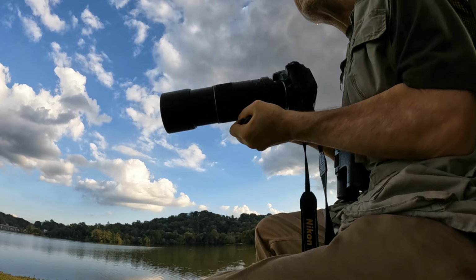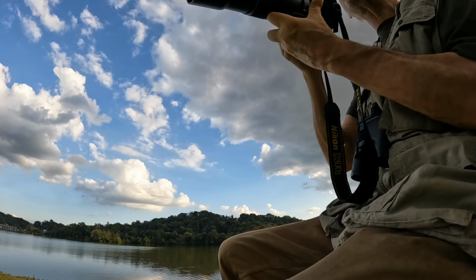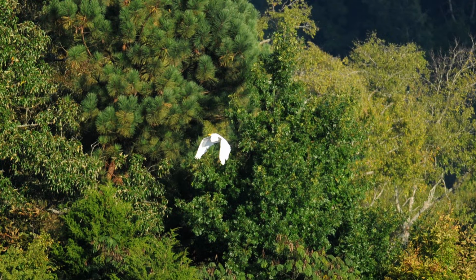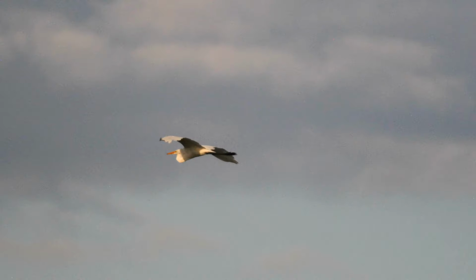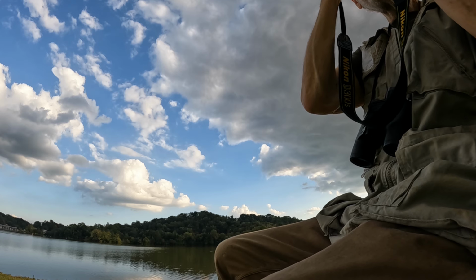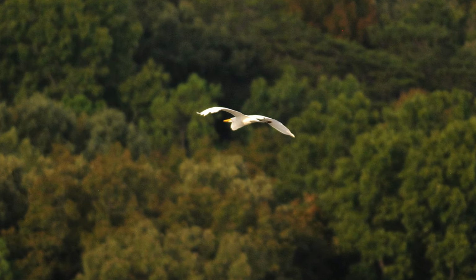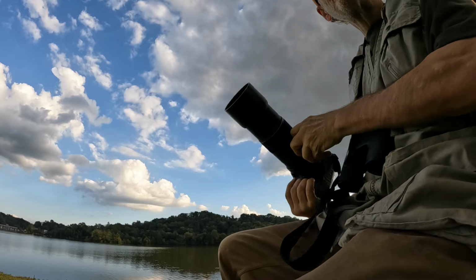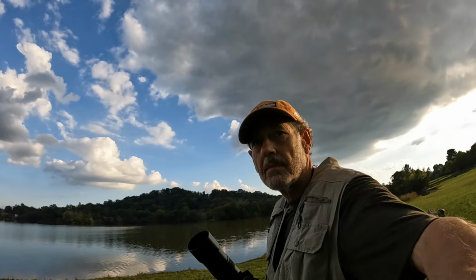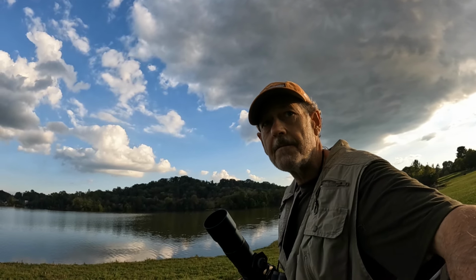I'm not sure what that is right there. It's kind of white. It might be, not a great blue heron. I think it's a white egret, maybe. I don't know what that is. Yeah, I think that's maybe what they call a white egret. Nice lighting right there where it's landing.